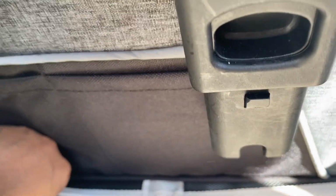This is just the car seat, and I just put a little seat cover down. It actually keeps it stable in the car and protects my seat, mainly keeps her car seat stable.